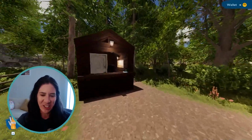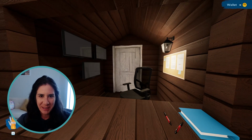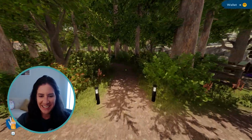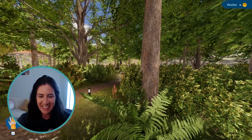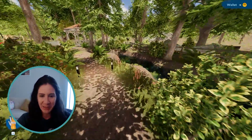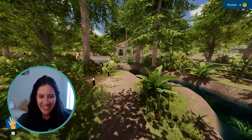So this is like the little check-in place for the campground, where the little ranger park person works. Really cute. And then there's various paths that lead off into different places. Let's go to the right first. Love all these plants and trees. Really made it into a super cool forest. Really took a lot of time to put all these plants in. They even have a little river right here. Really cute. I love that so much.